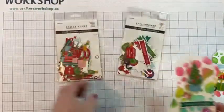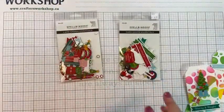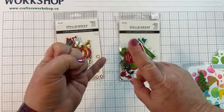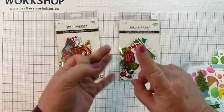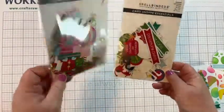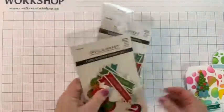So there's the 2 kits. If you really like these, then we do still have some of the die sets as well. There was a reindeer, a snowman, and Santa that you can cut your own and make tons and tons. But these are super fun little kits to add to your collection.